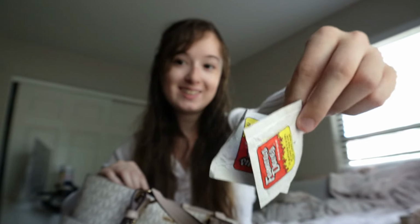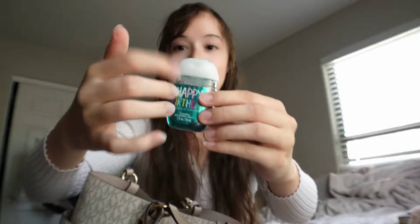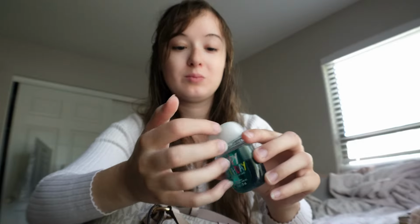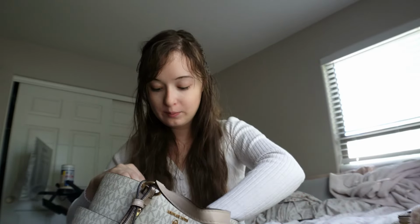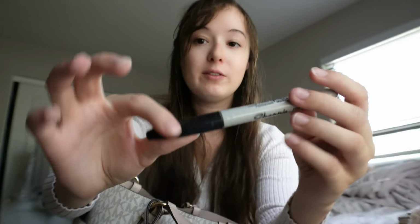More wet wipes. More melted hand sanitizer. Happy birthday. I don't like the smell. I wonder if these are still good if they're melted. And then on the bottom I just have more mints and ponytails. I also have a Sharpie, very important to have if you need to write something down, sign something.